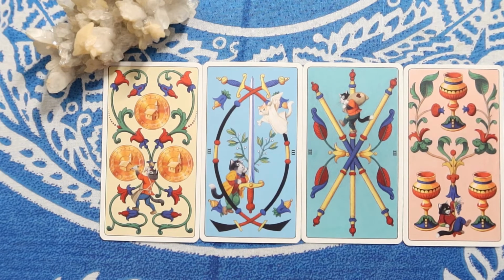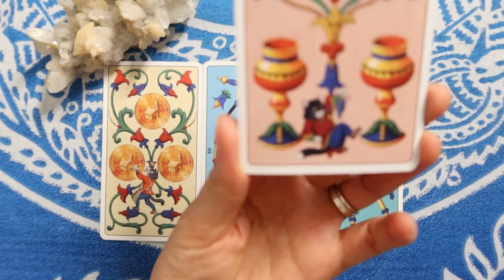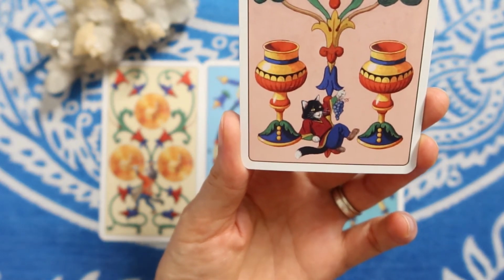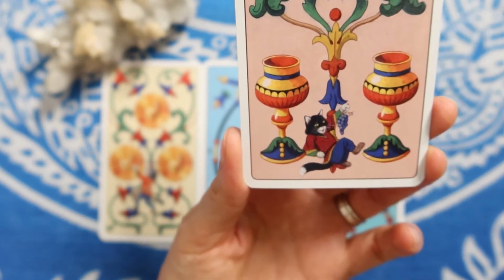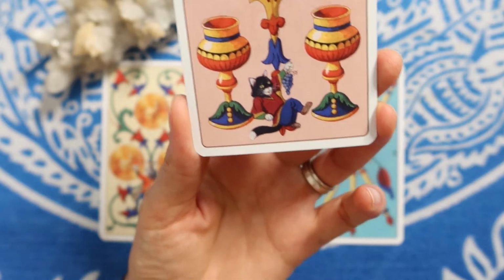And once again here you can see the pictorials for the cats that give you a bit of an indication as to what's happening or what that card is all about. You know, in the Three of Cups you have a cat. Let's have a look if I can focus. Enjoying the nice grapes, and this is a card of celebration and joy and happiness and parties. It is a card of the party.